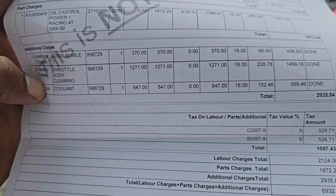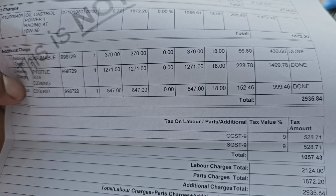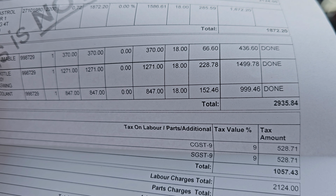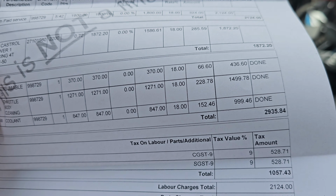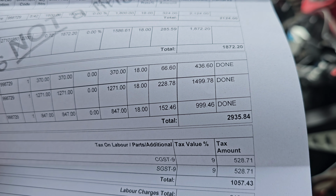This is not top up. I asked for complete coolant refill, so they removed the old coolant and refilled the new coolant. The charge for that is 999. And please note that the air filter was not changed because my bike has a DNA air filter. It was just cleaned. It does not need a replacement for the lifetime.